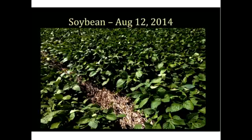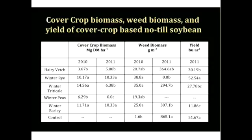This is what the beans look like in mid-August. Again, you still see that there's some stunting. You can see here though that residue is still holding up quite well. There may be a couple weeds in there, but really nice clean fields, great weed suppression.